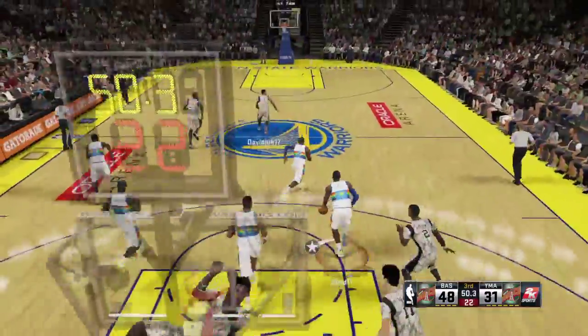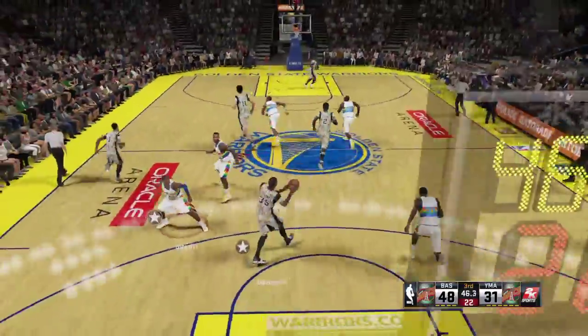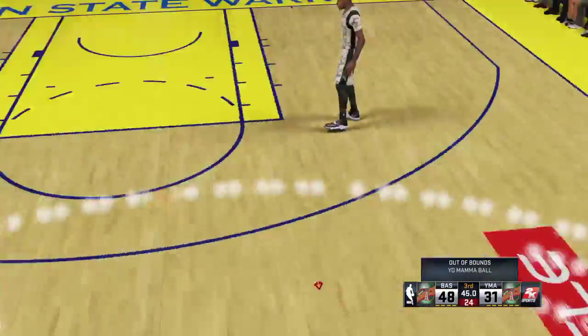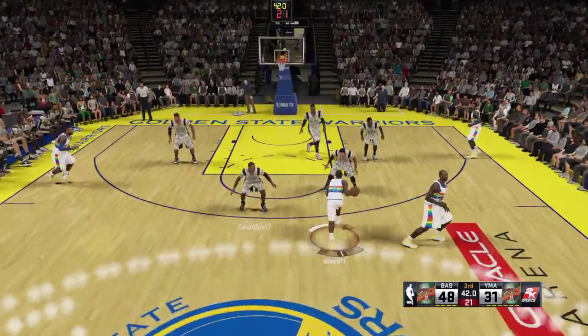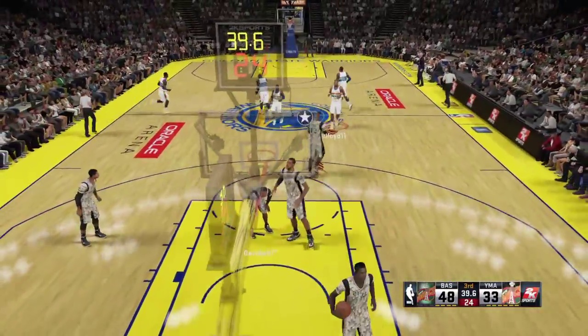Mourning with the block. Now Cleveland moving it up. LeBron leading the charge. Out of bounds, Cleveland takes possession. Such a careless pass. You've got to keep your head in the game here. So Chicago ends up going with the new group. The shot's good from Paul.